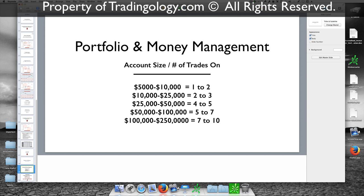On a portfolio of 10,000 to 25,000, I recommend 2 to 3 of these trades. 25 to 50,000, 4 to 5. 50,000 to 100,000, 5 to 7. And 100,000 to 250,000, 7 to 10. And anything over 250,000 really is up to you. But that's generally how I would allocate the number of trades based on portfolio size.